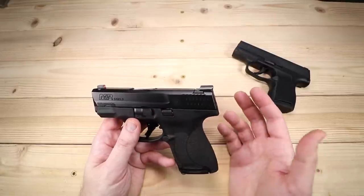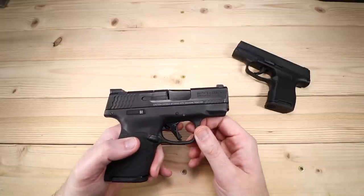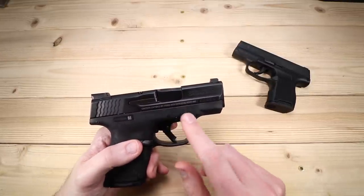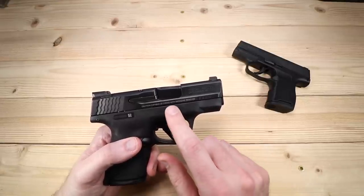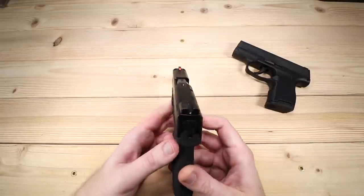And I like the Shield. I think the Shield is a good looking gun. I think it's relatively plain and simple, and that's really what it needs to be. I'm not quite as fond of this white printing on here that says it can be fired without a magazine, which is unfortunate. But aside from that, I think they're just really solid looking guns.